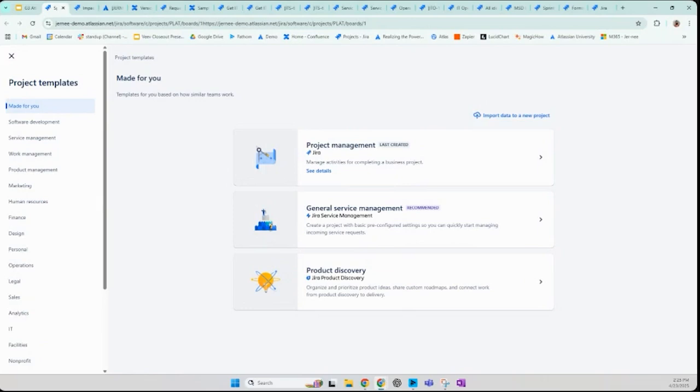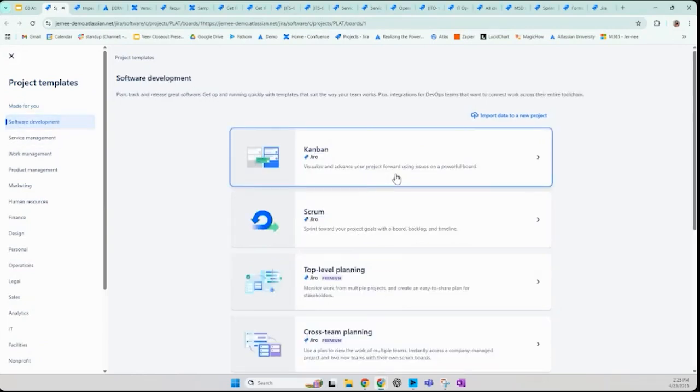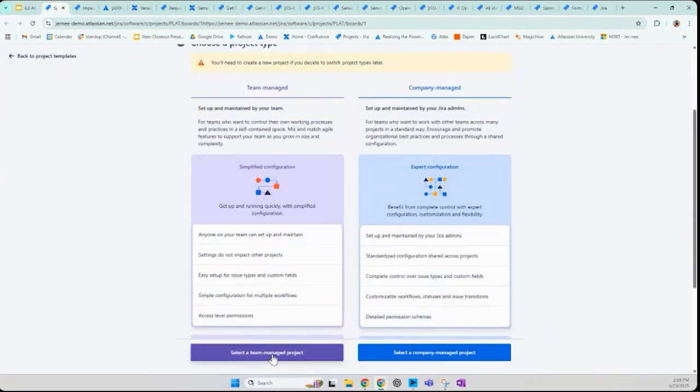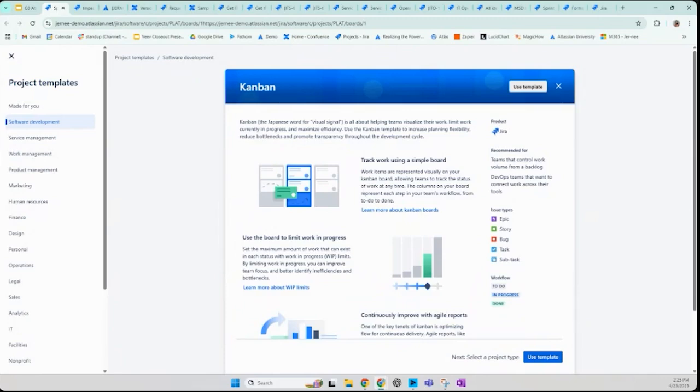Create project. So obviously you can see we have a million templates depending on what type of project you want to do. When choosing a project template, consider the nature of the work, the team's workflow, and the level of customization needed. So for instance, software development projects can use templates like Scrum or Kanban, and these are more suitable for it. And if you click into it, you also have the option to choose a team managed project, which offers more autonomy for your teams, while a company managed project is better suited for standardized workflows across multiple teams.